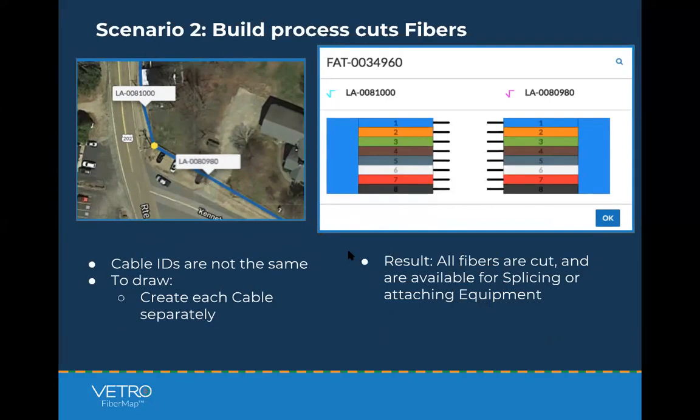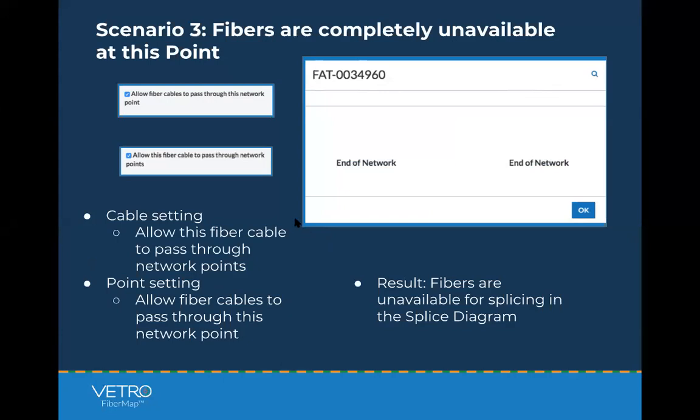And then the third scenario is an option that exists within the attributes for the cable or for the point. So within the cable, you can check this option to allow this fiber cable to pass through network points, or in the point, it's allow fiber cables to pass through this network point. And when you run the build process for a continuous cable, you will see within that point an empty splice diagram. There are no splices available. So this might be a situation where you have a cabinet where you're doing splicing with lateral to neighborhoods, but you want a backbone trunk to pass through that same cabinet, but you have no intention of doing any splicing there. So you want it to be represented just as a pass-through that can't be cut.